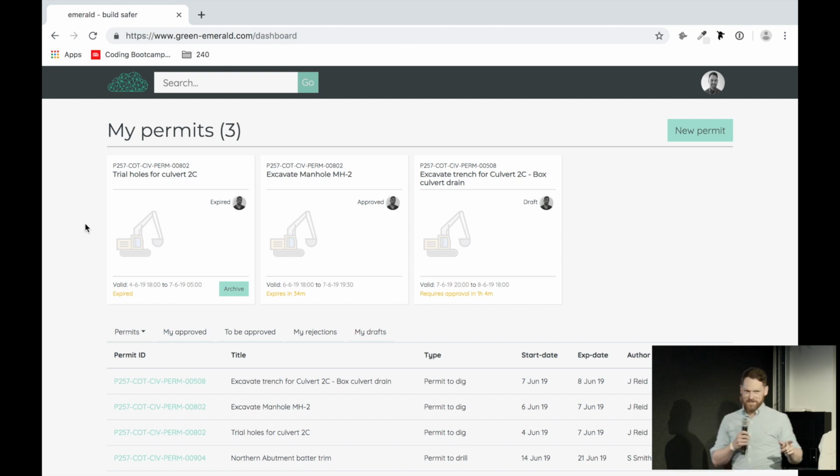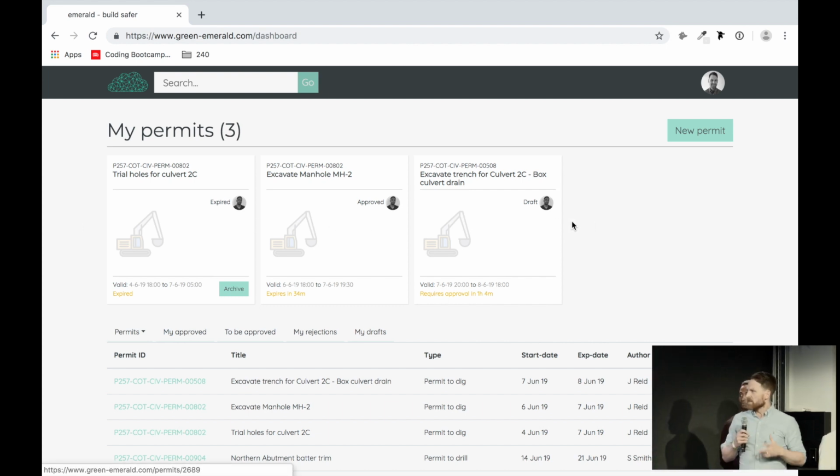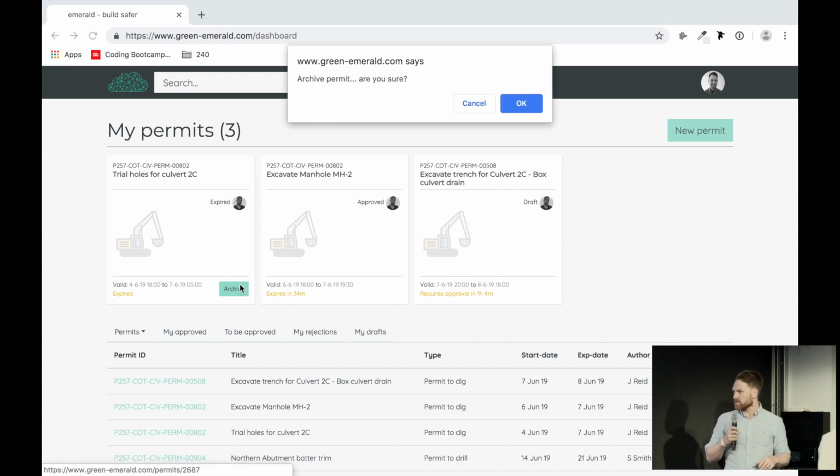I'm already logged in from last time, so that's good. Okay. The fantastic thing I love about it is that I can see that I've got 3 permits in my queue at the moment, so all those are up on top. You see over on the left there's some trial holes for Culvert C. We've done that work and that permit's expired. So I'm going to archive that document and get it off my desk.